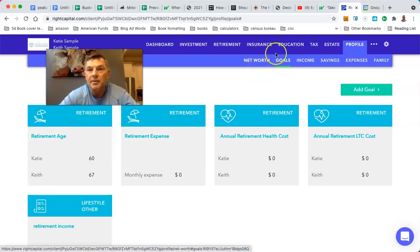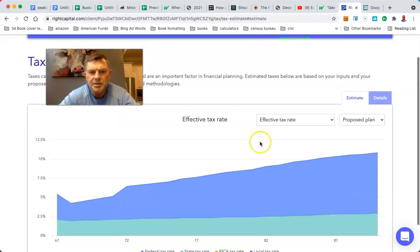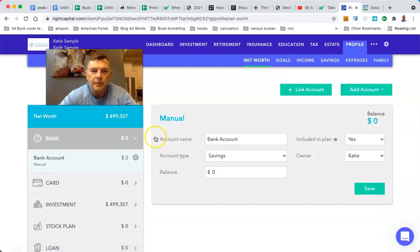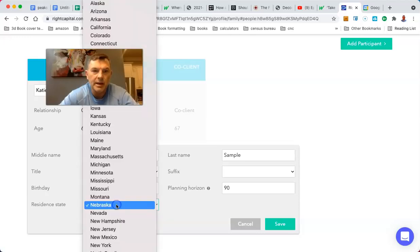All right, so let's see what our taxes look like here. I don't know. It'll be interesting. Maybe not much. Let's get her back into California, actually. Not very many of y'all live in Nebraska, so we'll get you back in California.